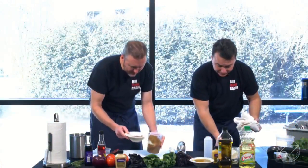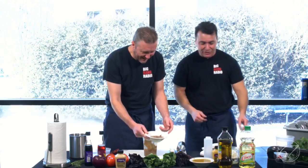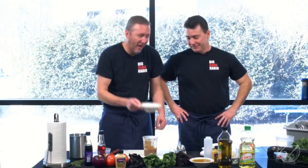It looks like either chocolate pudding or gravy. But look at how jiggly it is. It looks like gravy. You're gonna pour it on meat somewhere hot.